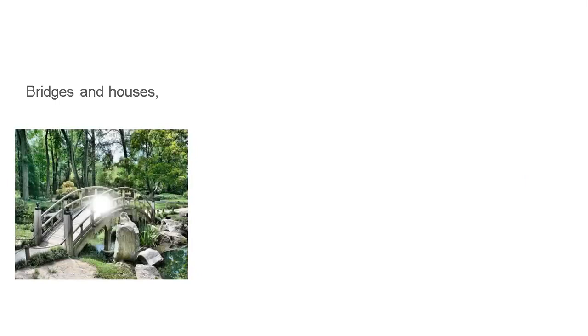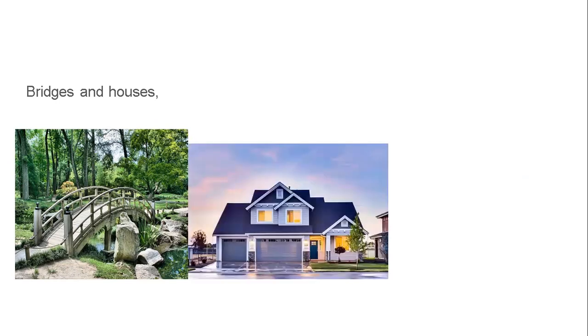Bridges and houses. That's what a bridge looks like. It's a structure that is built over a water body, usually a river or a stream, to help you walk across it easily. That's a house. I'm sure everybody knows what a house is.